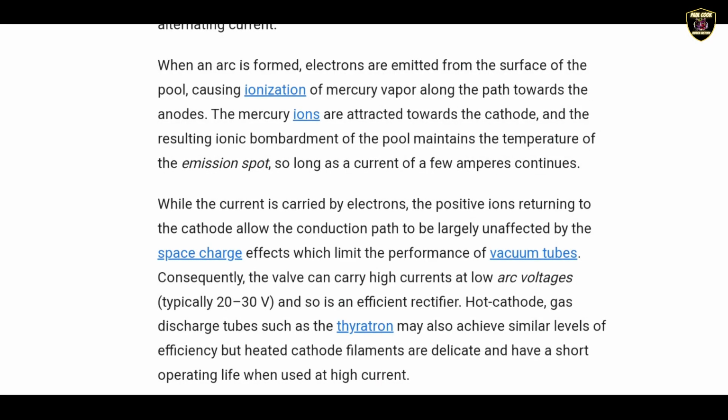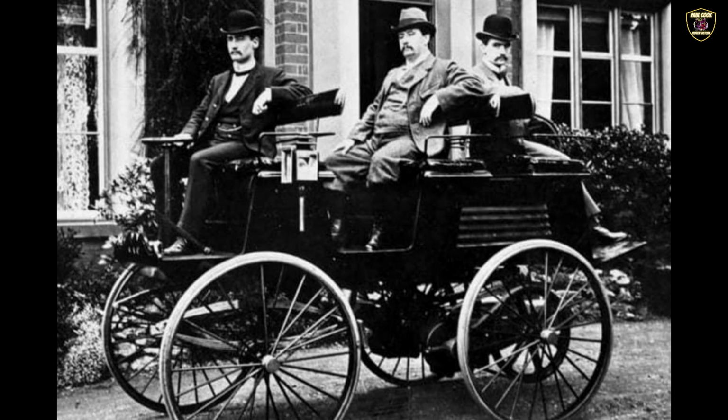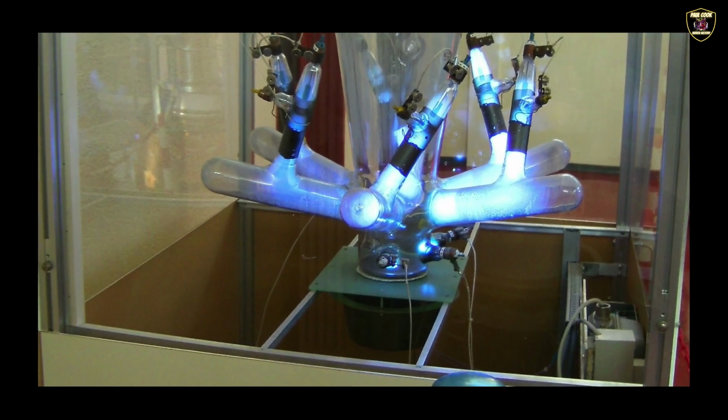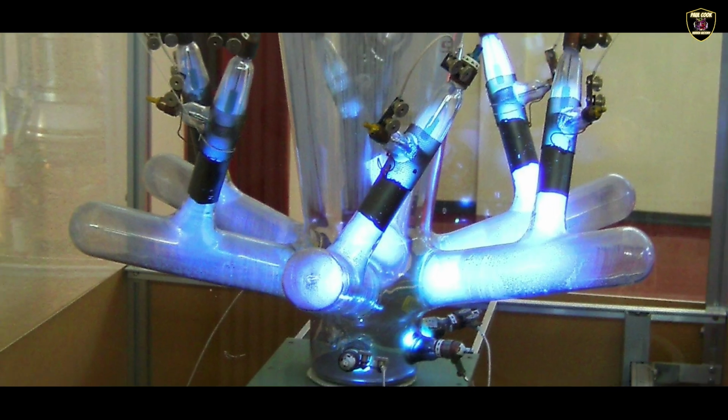When an arc is formed, electrons are emitted from the surface of the pool, causing ionisation of mercury vapour along the path towards the anodes. The mercury ions are attracted towards the cathode, and the resulting ion bombardment of the pool maintains the temperature of the emission spot, so long as a current of a few amperes continues. So there you go. In the early 1900s, 120 years ago, they were using mercury to rectify, to convert AC to DC.